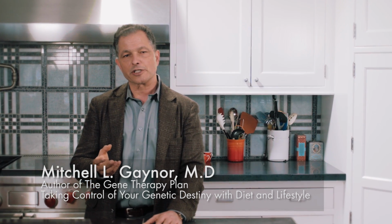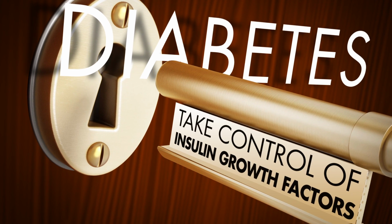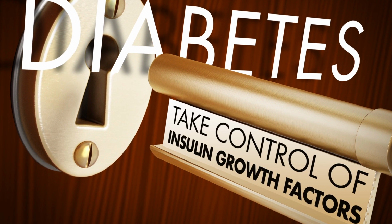Diabetes is caused by many factors, but mainly it's caused by insulin resistance. So the key to protecting yourself against diabetes is to lower something called insulin-like growth factors. Why do people get insulin resistance? One is fat begets more fat.